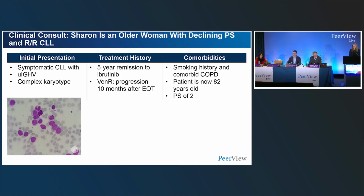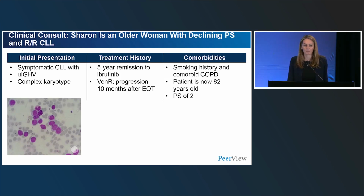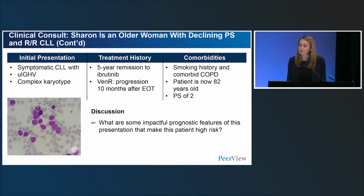So Sharon is an older woman with declining performance status in relapsed refractory CLL. For her initial presentation, she had symptomatic CLL with unmutated IGHV status and actually had complex cytogenetics with a complex karyotype at diagnosis, and was initially treated with ibrutinib and had a remission, but had progressive disease after 5 years of therapy. For second-line therapy, she was treated with venetoclax in combination with rituximab based off the Murano study, so a 2-year duration of fixed-duration venetoclax, came off therapy, but is having a disease progression meeting IWCLL criteria for treatment 10 months after the end of therapy. Her comorbidities include a smoking history and comorbid COPD. She's 82 years old now with a performance status of 2.